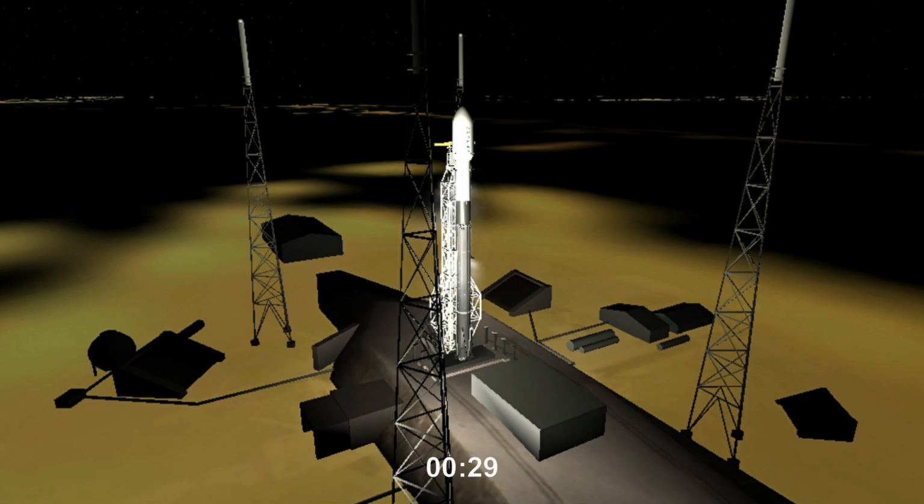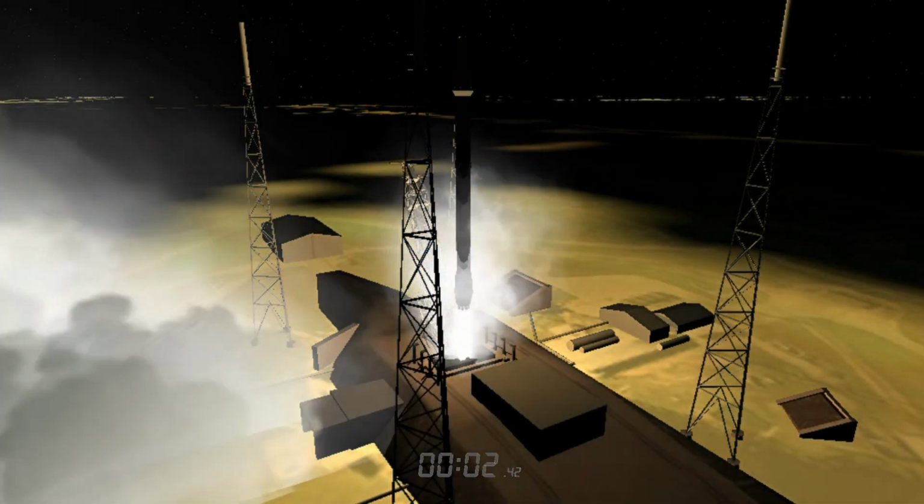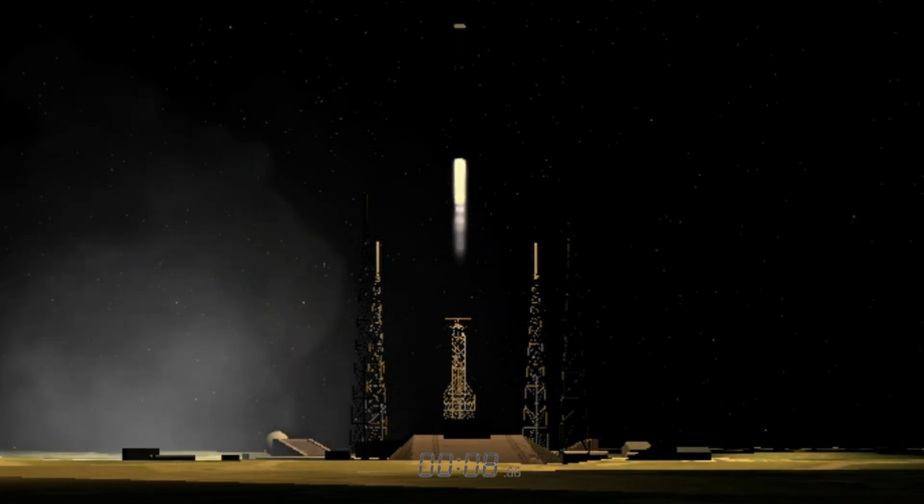30 seconds. Fifteen seconds. T-minus 10, 9, 8, 7, 6, 5, 4, 3, 2, 1. Engines full power. And liftoff of Starlink. Go Falcon, go Starlink. Stage 1 propulsion is nominal.